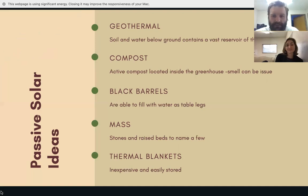Anyway, here are some passive solar ideas. Geothermal is using the Earth's core to heat and cool your greenhouse. It's quite the process to do, but honestly, something I wish we would have looked into more when designing my greenhouse here. You can have an active compost pile in or out of your greenhouse. Compost piles can heat up to 160, 170 degrees. I've seen farmers who run water lines underneath their active compost pile outside their greenhouses, which kind of combines with the geothermal. I've also seen people have active compost piles inside their greenhouse. Obviously, smell can be an issue depending on what you're using. But those are ways to actively heat. That's something I'm very interested in, having an active compost pile and capturing that heat.